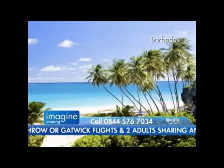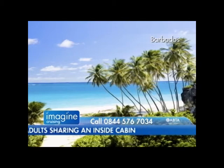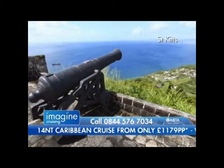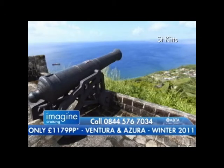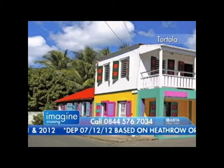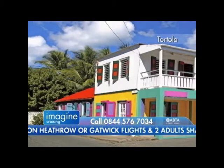You then head back to Barbados, and a day spent here gives you the chance to explore the island or make the most of its dazzling coast. A day at sea takes you to tiny St Kitts, where you could enjoy its picture-perfect beaches, tour its lush interior or wander the streets of the capital, Basseterre. Next stop is Tortola, famed for its rugged volcanic landscape, and you'll have the chance to shop at the crafts market and get to know its quaint capital, Road Town.